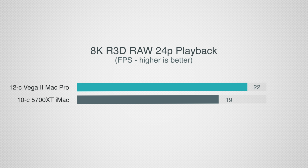Moving on to Red RAW, using the new Metal decoding, the Mac Pro can play back this really compressed 8K almost perfectly in an 8K timeline, while the iMac is just a few frames per second behind, and both are limited by graphics, not the processors.